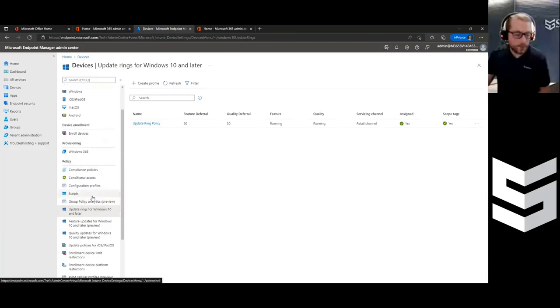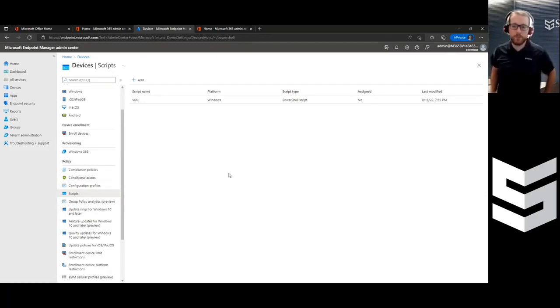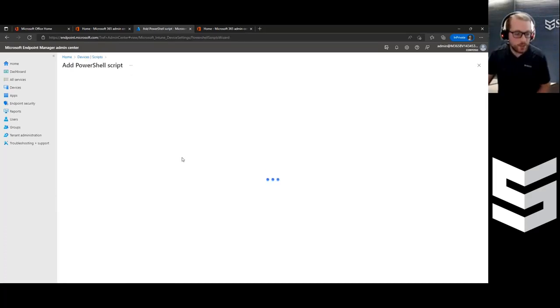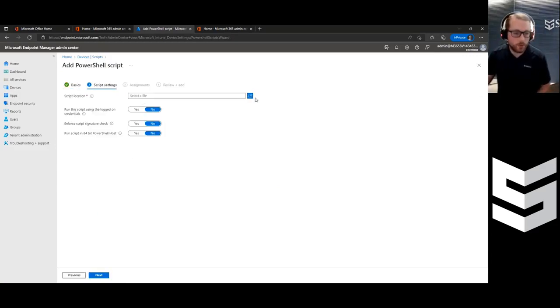Another feature that's on the screen is scripts. Scripts is useful sometimes, maybe between the configuration profiles, you can't do what you want to do, or you have something on-premise that needs a PowerShell script or something connecting to an on-premise service that it makes more sense to control with a PowerShell script or deploy. So here you can come in and just manually add PowerShell scripts. It's pretty easy. This one is just a VPN script that I had laying around that I threw in here, but it's pretty simple. You just add, give it a name of test, and then we just upload our file, configure a couple different options, and then assign it to what devices that script's going to run.